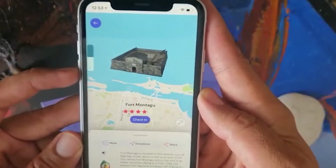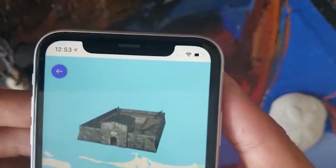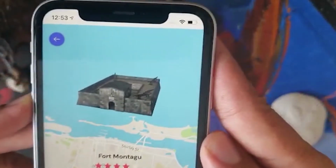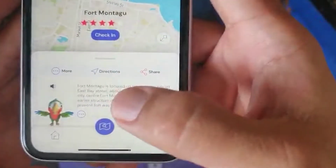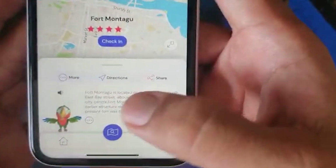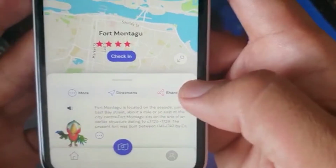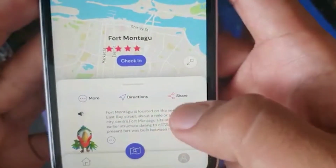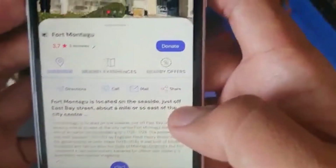Now we're working on the voicing. Of course, we need to get a really cool narrator. But what's nice about this is that you can see the historical sites. You can preview them down here. You could learn more about them. And our avatar, Pompey, is giving you a tour of this location. So you can get directions to it. You can share it.